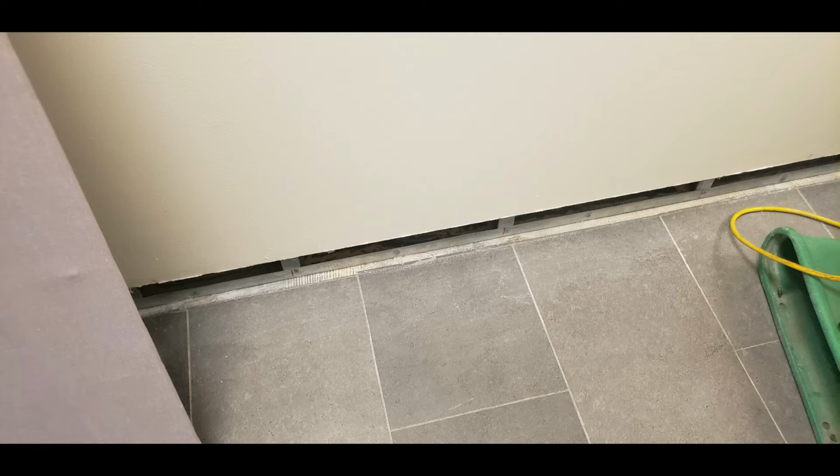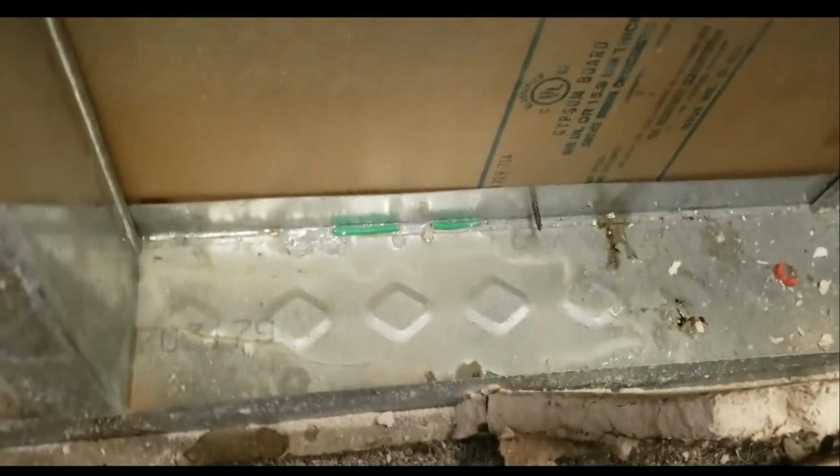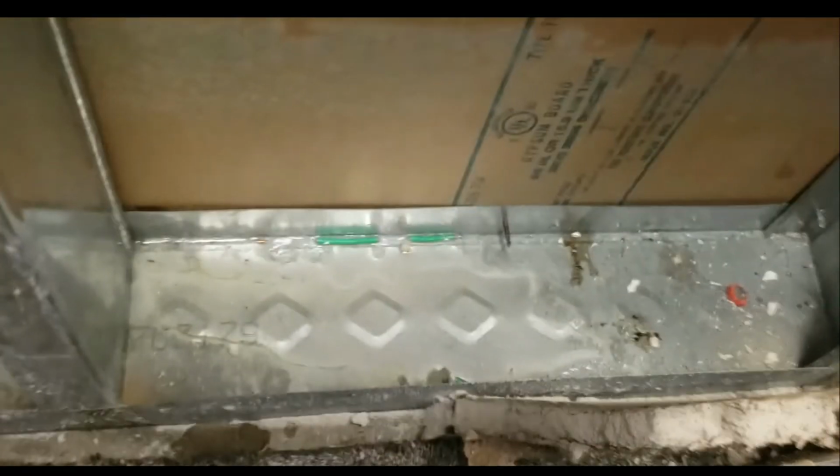The contractor came in and started removing the drywall. So as you can see here on the back side of the drywall, there is plenty of fungal growth that's already started. Keep in mind, this is 9 days after the flooding.